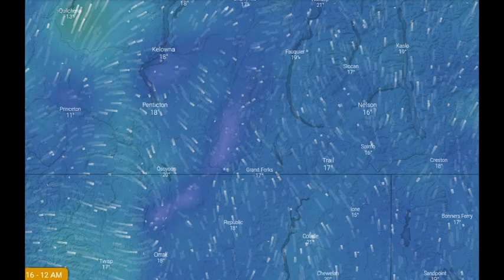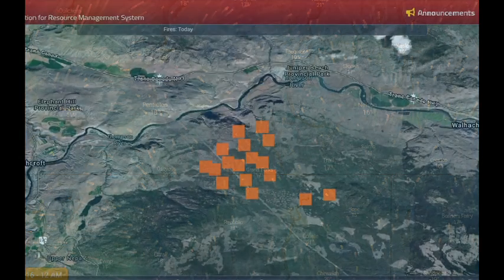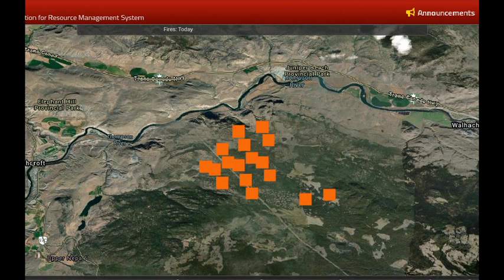There's a similar pattern when we look at the weather system around the Okanagan, southeastern BC. Most of the winds are coming from the south, but as they spill over the mountains into the Okanagan, some of those breezes can appear to come from the northwest. There is an area of calm to the west of Grand Forks, and hopefully that gives firefighters around Christina Lake a break.